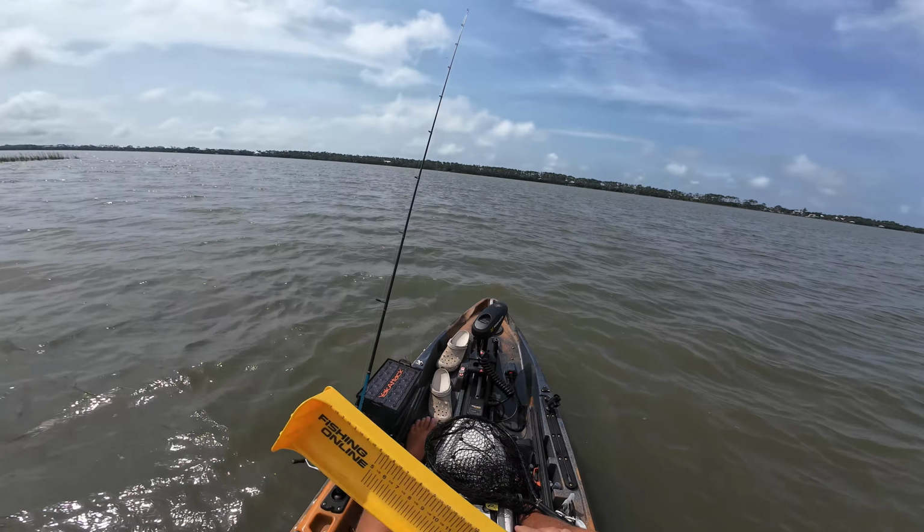He was hanging out right here. Right in this little, don't really know what you would call this little pocket right here.